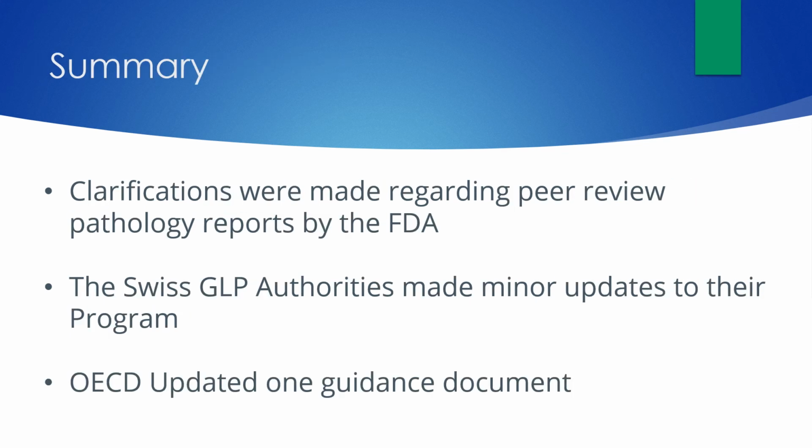In 2019, there were few updates to guidance for industry globally for GLPs. Considering the major changes in past years, this is to be expected. But overall, the changes reflect refining and harmonization of GLP regulations globally.